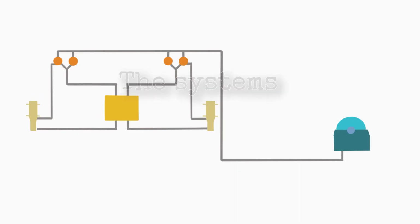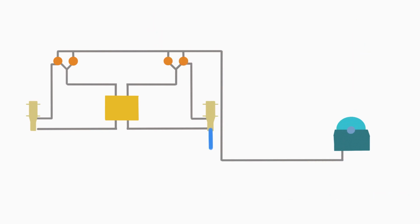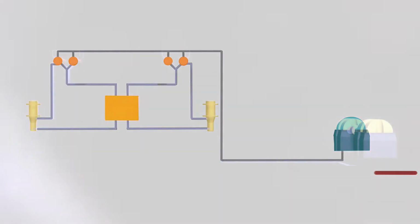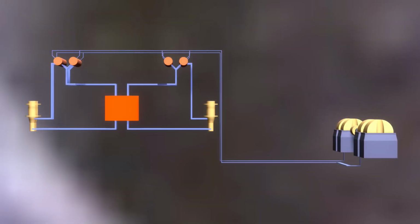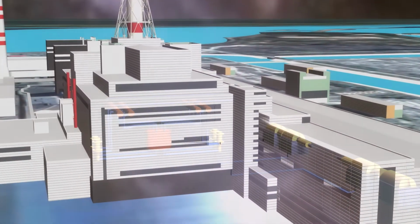These are the main systems of the RBMK design. The nuclear reactor produces large quantities of heat. To collect this heat, pumps circulate water in pipes vertically up through the reactor. Steam is collected in separator drums. The steam spins the turbine generators which power the electrical grid. The steam is cooled back into water from a large lake and fed back into the main circuit, and the cycle repeats. It runs like this at full power for months on end.